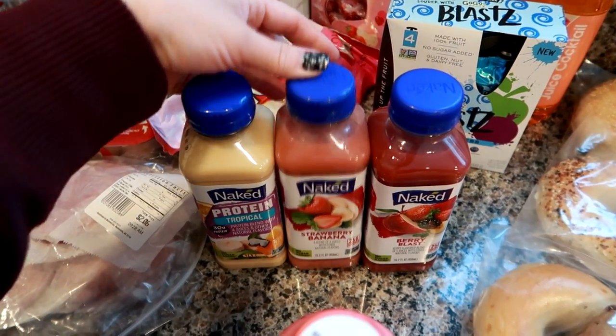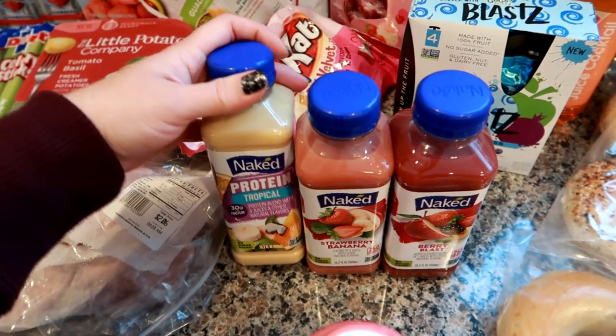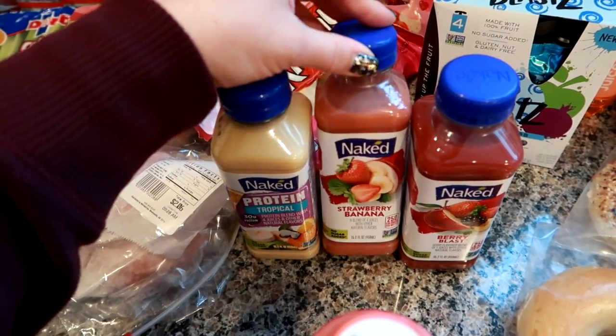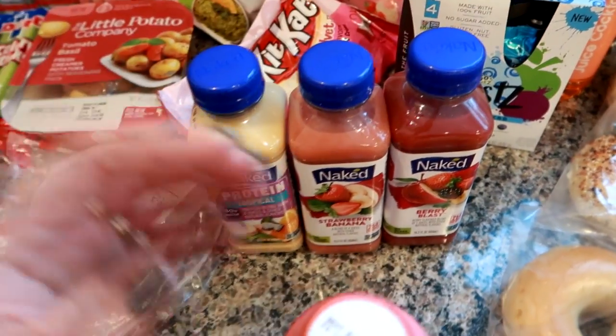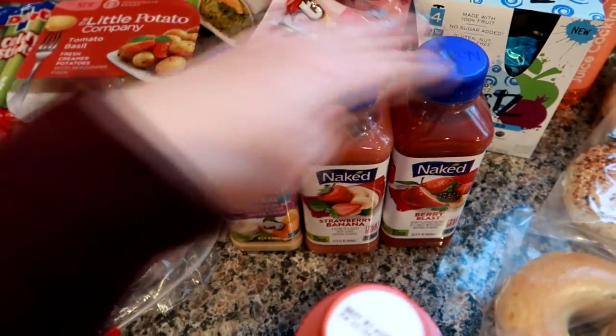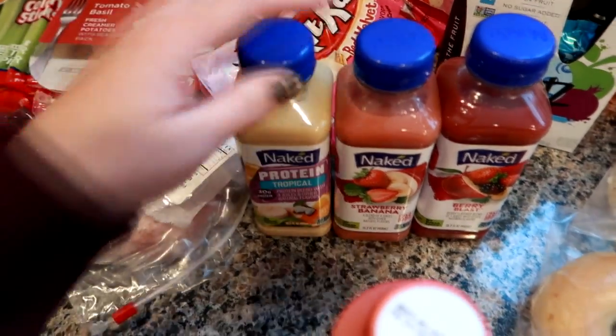And the nice thing is, if he tries it and he doesn't like it, I will happily drink it, or my husband will happily drink it. I'll just go ahead and pour a little bit of this into a cup, and he can try it. And if he wants more, great. If not, one of us can drink it. They are pricey though, so if he does end up liking a specific one, I'll try and look for it in a bulk pack instead of buying them individually.